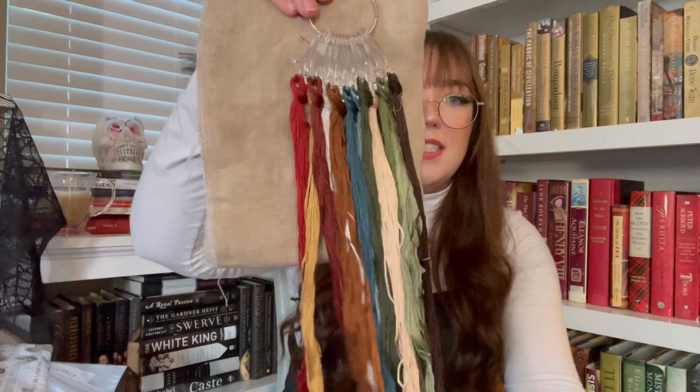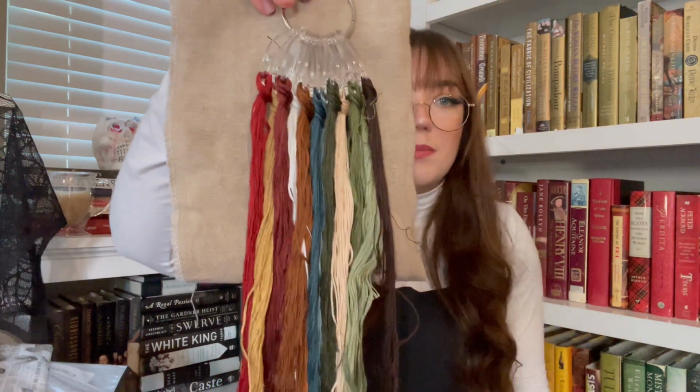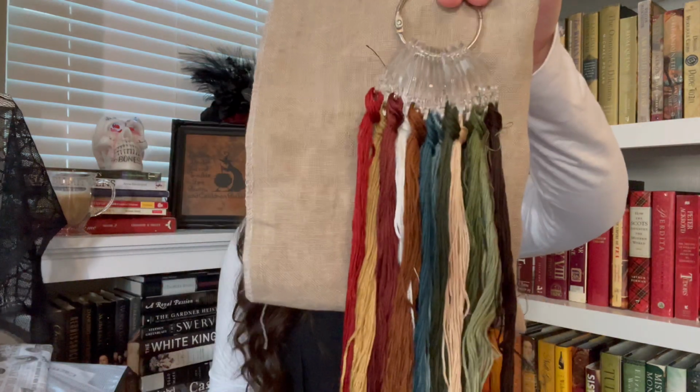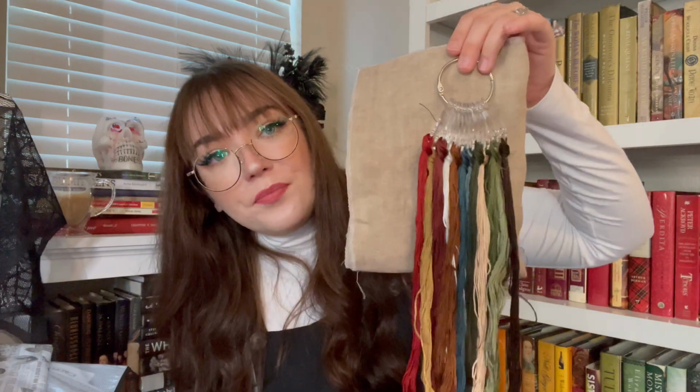So yeah, about 45 minutes worth of stitching, and here are the called for DMCs. Isn't that stunning? I am obsessed with all of the called for DMCs. I just think it looks so pretty. Yeah, I love it. So I'm really enjoying that.